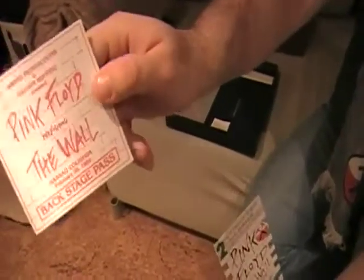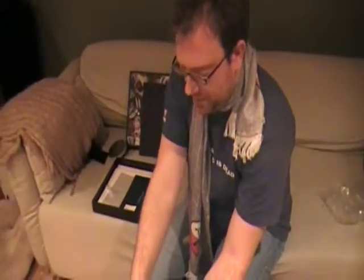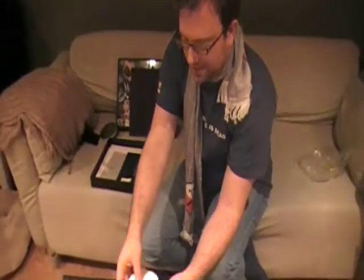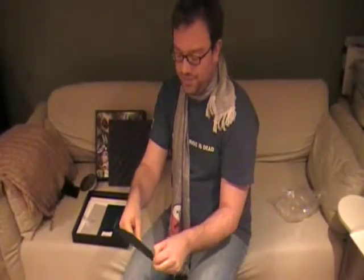And a backstage pass. I don't think you should try using it if you do go see Roger Waters on the next go-round of the Wall Tour. Pretty sure it won't help you. But that's pretty neat to have, and I think this is why these box sets were done, for those diehard Pink Floyd fans who want to get their hands on, even if it's replicas, pretty cool memorabilia.